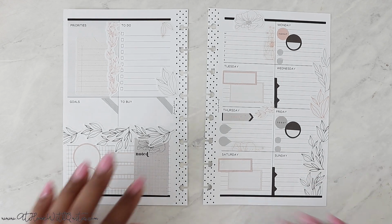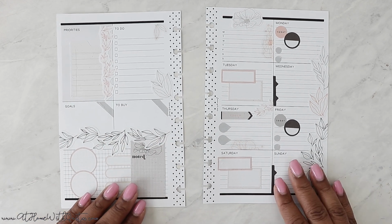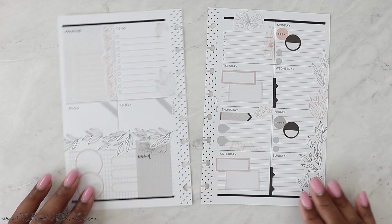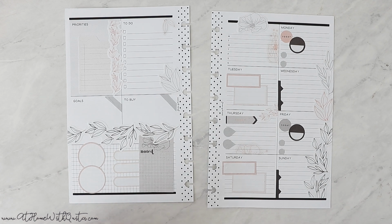So it looks really pretty. I love the color scheme of that sticker book. That's like my jam. You guys know I love soft colors, grays, sometimes a pop of black. So that sticker book really works. I could see myself using that a lot.